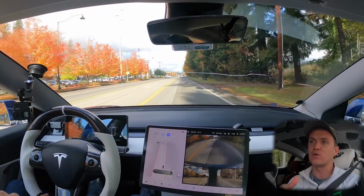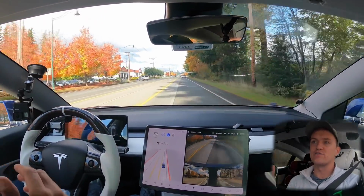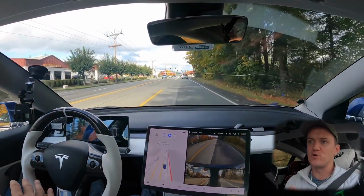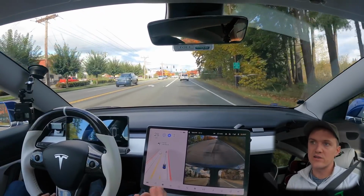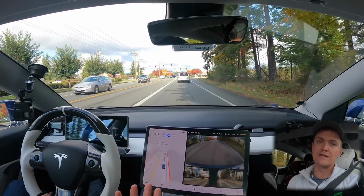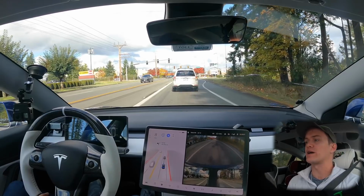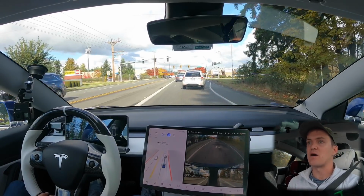And earlier this morning when I went out to the hardware store, it drove all the way to the end of that and never got into the real turn lane. So for those of you who are wondering what would happen if I hadn't taken over, it doesn't get into the real lane. So, you know, we'll hopefully see that change as I do it more and more and continue to send data back to Tesla about that situation.